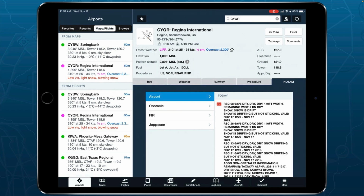It may not be that applicable for a general aviation pilot in a Cessna 150, but as I've mentioned before, ForeFlight is catered for all levels of flying, right? So I want to take a look at how runway surface conditions are reported and just kind of compare different reporting around the world. There have been some recent updates to how surface conditions are reported in Canada, so let's take a look at that.